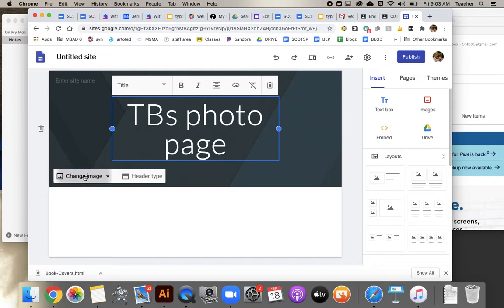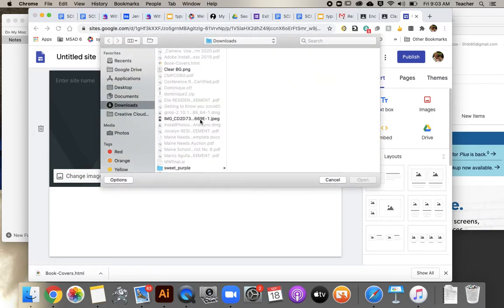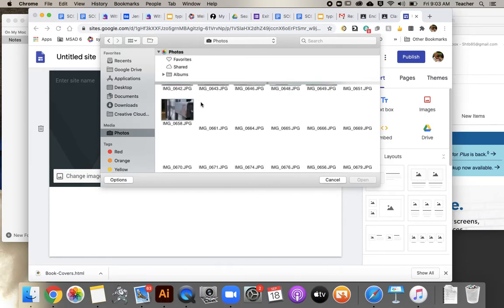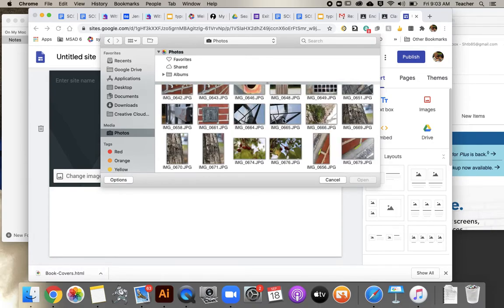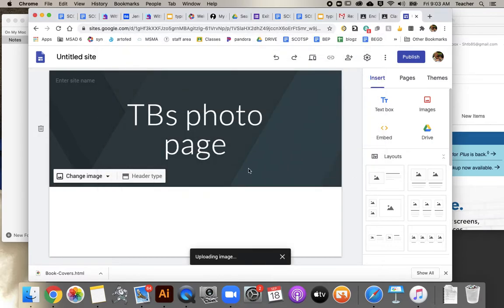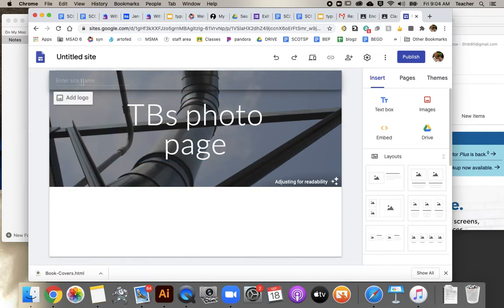In the background, we can do change image. I'm going to put an image that I already have of my own, so I do not have to credit it. So let's go to photos. I'm just going to randomly choose one right now, but you, of course, can spend some time choosing a picture you really like. Oh, I actually took this really cool picture yesterday. We're going to use that. Adjusting for readability. You can add a logo up here if you want.